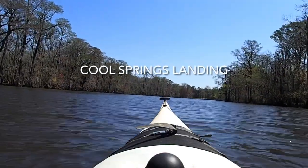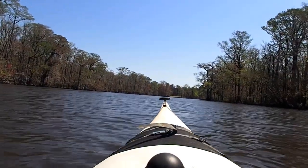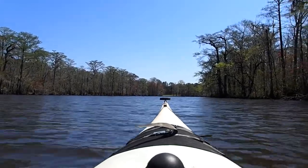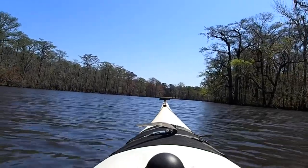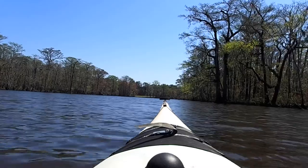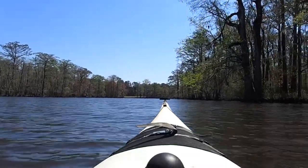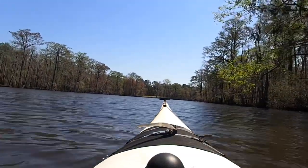There's a landing up here. I think we're gonna, if it doesn't look busy, stop and get out and stretch our legs. I haven't been out of the boat yet. Highway 43 bridge back there at about 6.2 miles from our launch point is a put in takeout spot, and Cool Springs Landing at about the 11 or so mile mark is another put in takeout spot. So if you decide you want to do this paddle, you don't have to do 16 miles all at one time. Do it up in three sections.